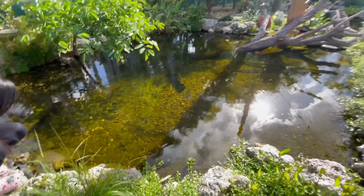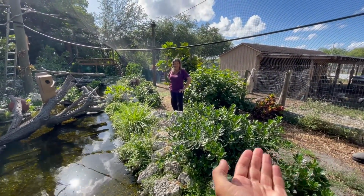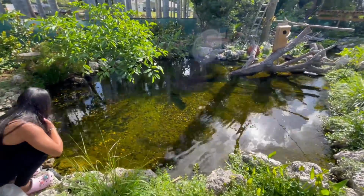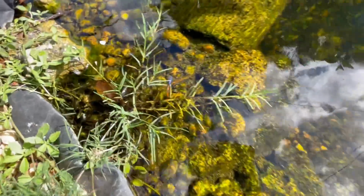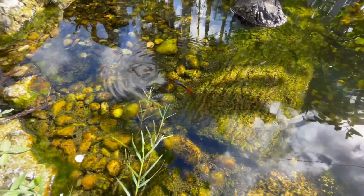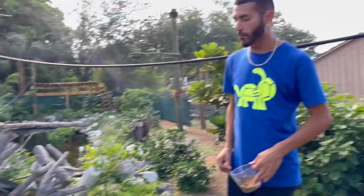Mike, can you do me a favor? Give me the camera. Go inside over there into the fish room and there's that white bag with blue feed. Get a scoop of it so we can throw it in here and feed all the fish for everybody. Please and thank you. Look at how cute this one is. Oh yeah. Throwing some fish food, some shiners, so the shiners can eat the fish food with everybody else in here.